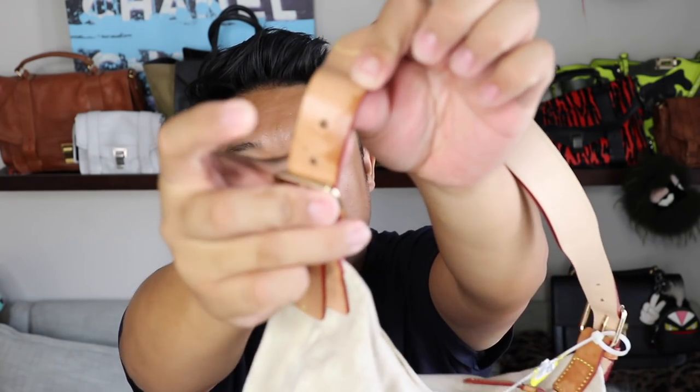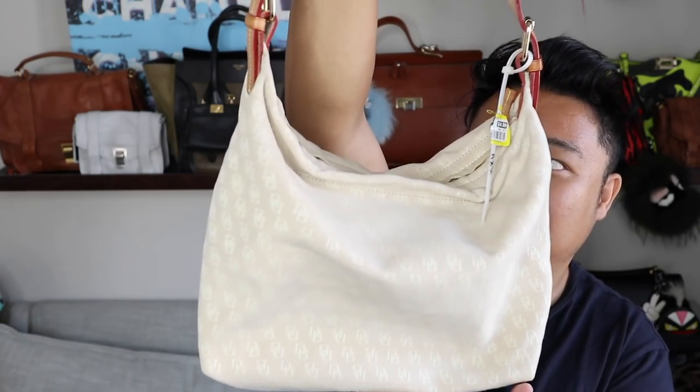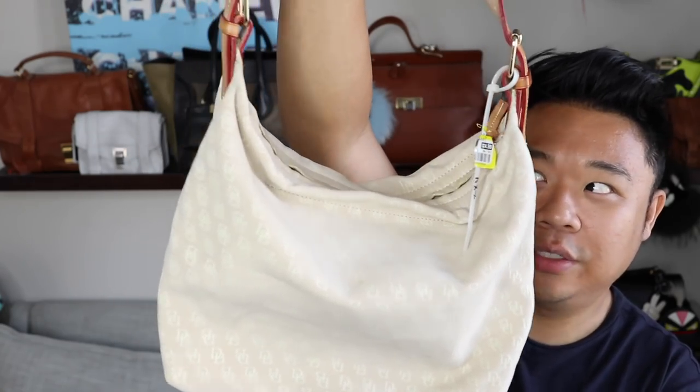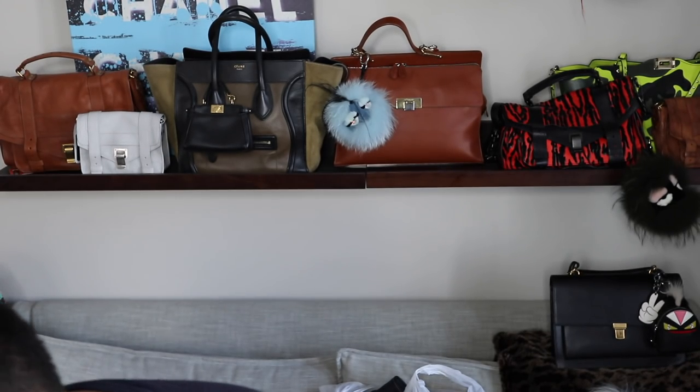But this one is such a cute bag. I love the little vachetta handle part. It's in really great condition, other than it does have a little discoloration right there. But honestly, it's not even noticeable at all. It's such a great little shoulder bag. And I just love this light canvas that they used for this bag. It's really pretty. I actually found another bag in this similar fabric maybe a few weeks ago. It's already sold. But this one's so cute. So I really, really like that.